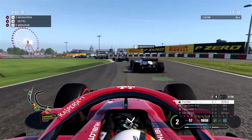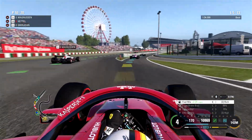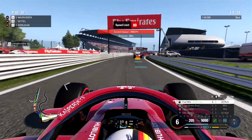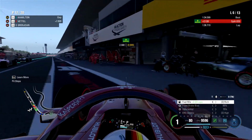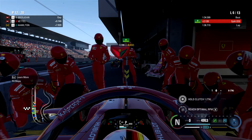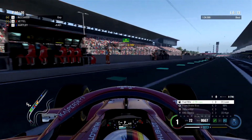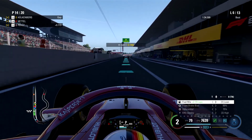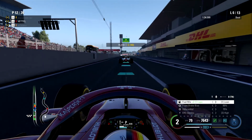But now we are heading into the pits. Let's see if we can make a good stop and jump some of these cars. So yeah, Magnussen stays out, so he's going to try to overcut these guys. Now it's Perez in front of us. But yeah, as I said, we're going to change to the soft tires, and now we're going to try to make the undercut on all these guys. But yeah, I think we jumped Perez, almost jumped Hulkenberg. So yeah, a very good 2.7.